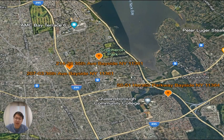Now that you've heard a little bit about what Bayside has to offer, let's look into 3 houses that recently sold in Bayside and see what type of houses people are buying, and learn more about the pros of each house and what aspects you might consider for yourself when looking at houses to purchase. So let's get right into it.